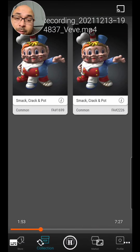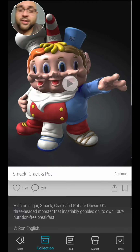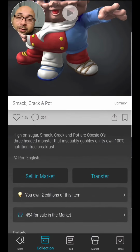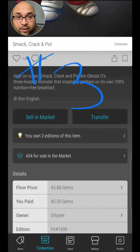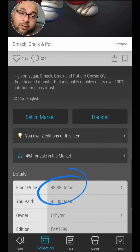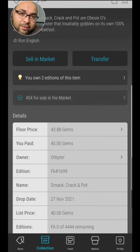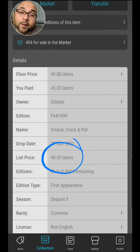My next collectible is Smack Crack and Pot. These guys are 100% nightmare fuel. I guarantee you these guys are from nightmares, because these things look terrifying. And these guys right now, at the recording of this video, they were at 43.88 gems. I bought 2 at 45 and I think 1 at 48. I can't remember, but these are basically a retail price.